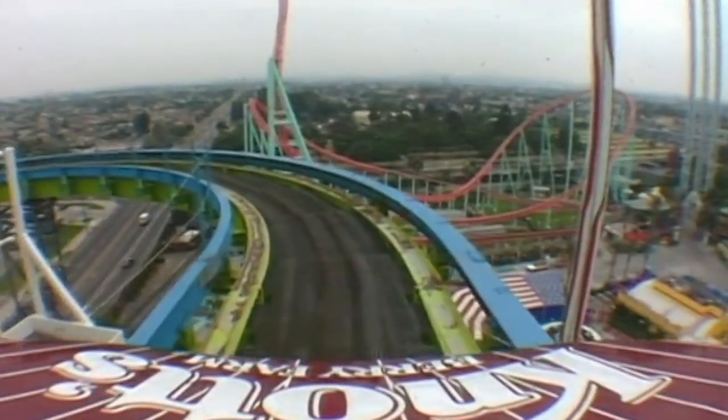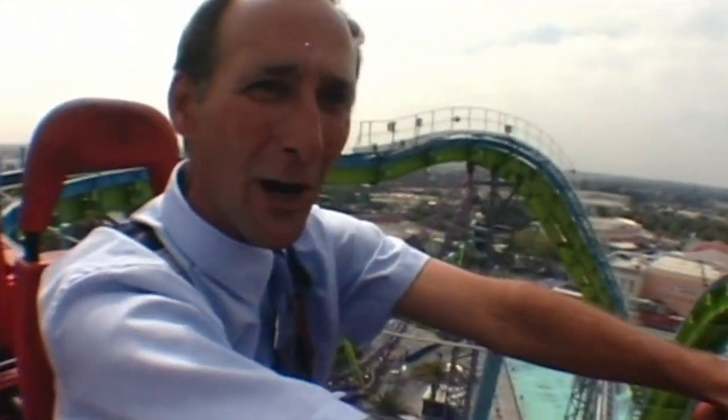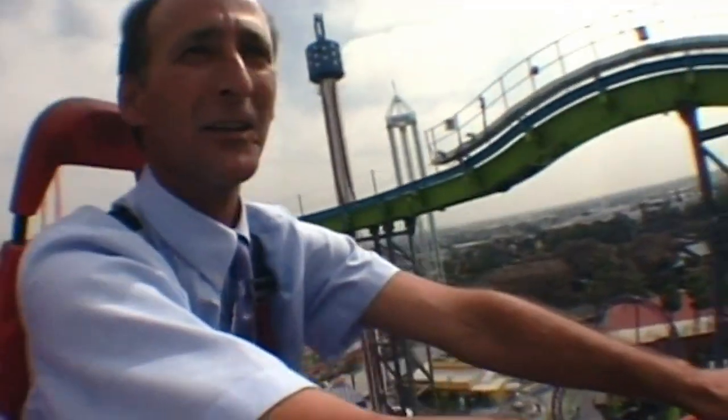Nice view of the area. Go around the turn and get prepared to go on down the drop. Now this drop's 78 degrees and we're gonna join 20,000 gallons of water here, so it's gonna get wet. That's a bit of water.